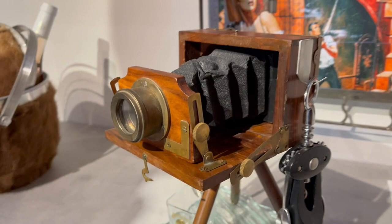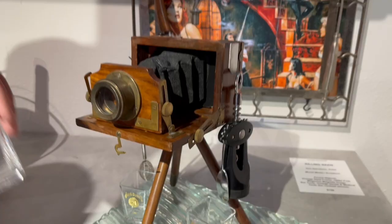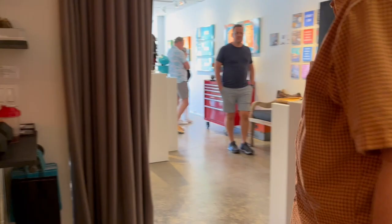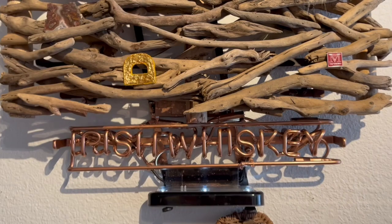So that's a decorative camera, not a real camera, but it comes with brand new Jack Daniel's gold medal shot glasses. And then one final piece, Nancy? This is called the Driftwood Dive Bar sign, and it's going to hang over the home bar of my buyers in their Los Angeles home.